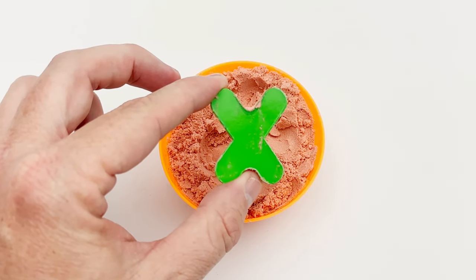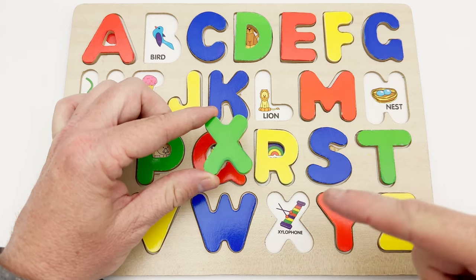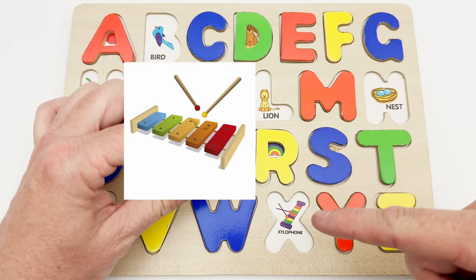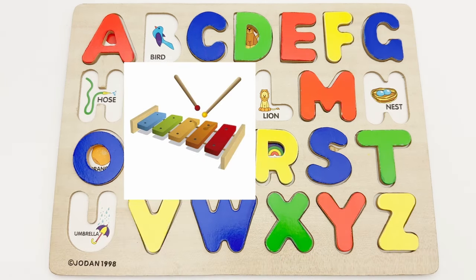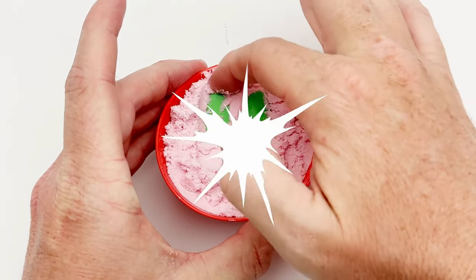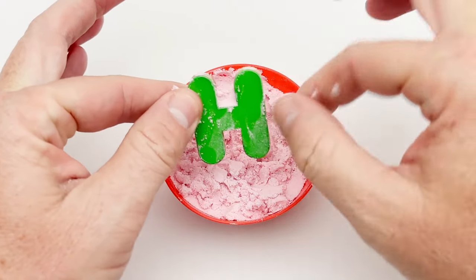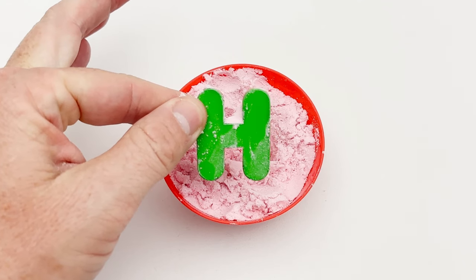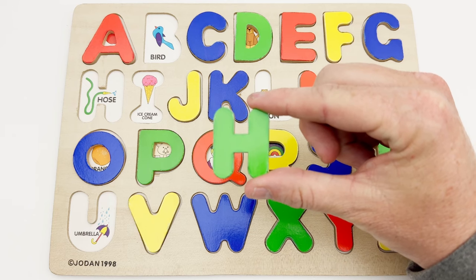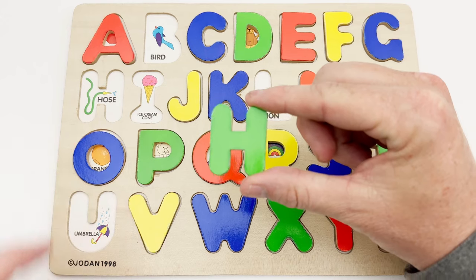X, green X. The green X goes here. X is for xylophone. H, green H. The green H goes over here. H is for hose.